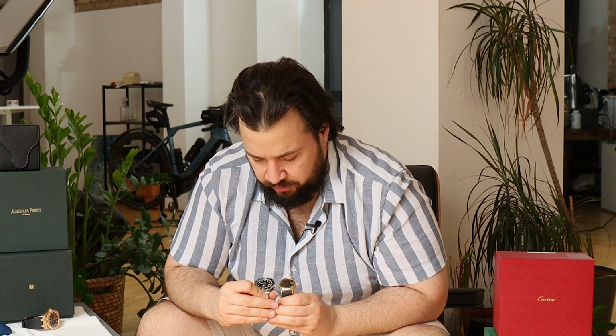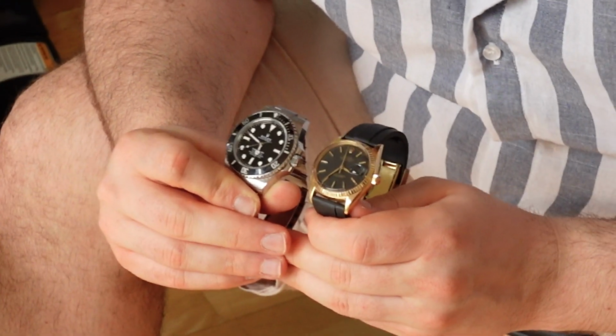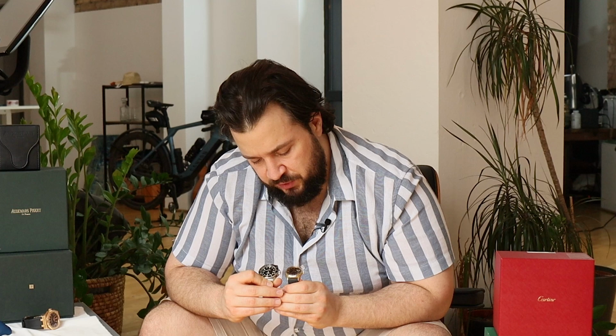Anyhow, this one comes on a rubber band. You'll also see that this is a pattern because I love rubber bands. I don't like leather because I live mostly plant-based. You might also see it's a tiny watch. The Submariner, I think it's 40 millimeters. The Datejust is 36 millimeters, I think. And you see the difference.